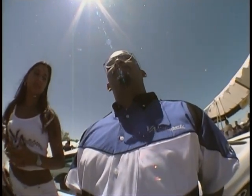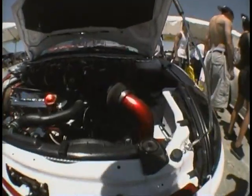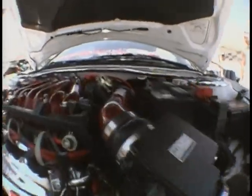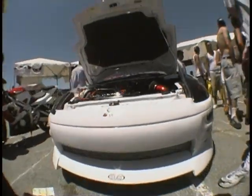$31,000, $23,000 for these. Pricing may vary with what we put on it. So it all depends on what package you want on the vehicle. And we also brought in a Mitsubishi Eclipse GT. Nice. Just to throw in a little extra, you know, so that we do more than Honda and Acura.